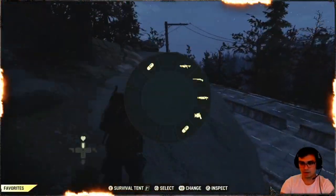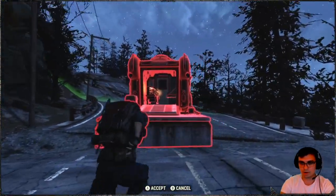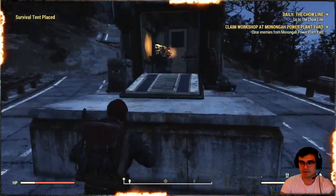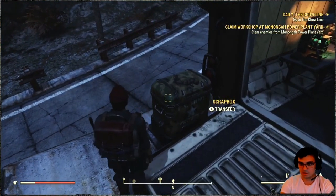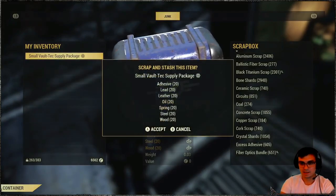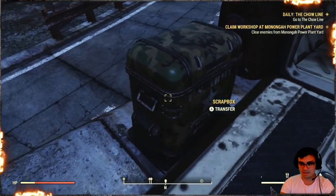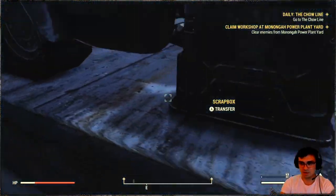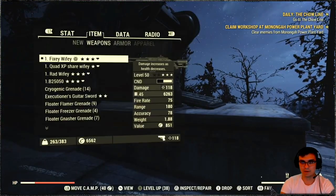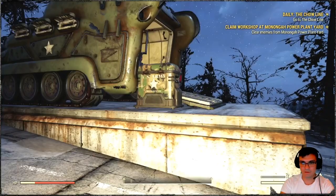See, the thing is, previously, oh, that's actually pretty cool. It's actually got a scrapping thing inside. Look at that. What is this? This is a scrap box. Nice. Can we get that skin on its own, individually? That skin looks perfecto. Let me change my Secret Service helm. There you go.